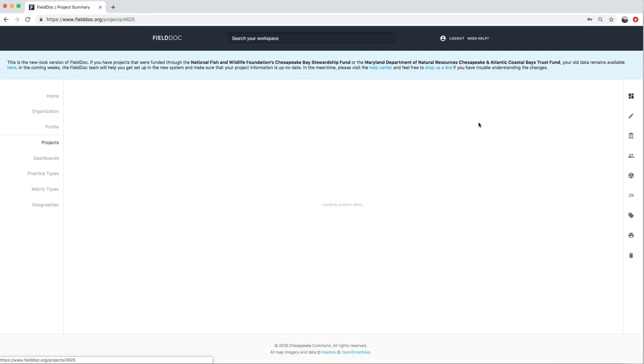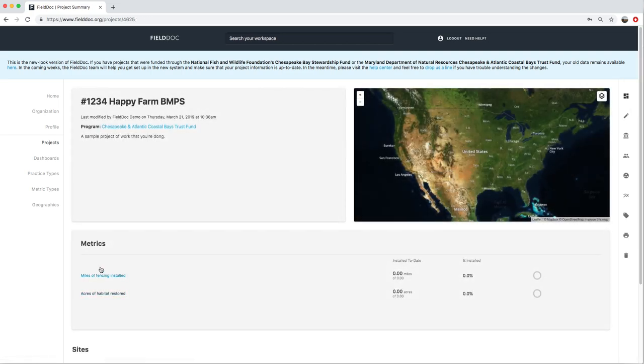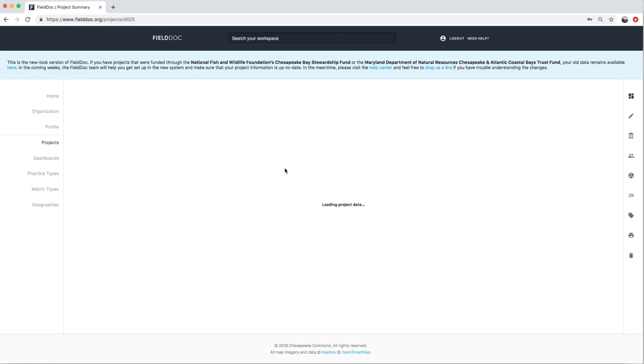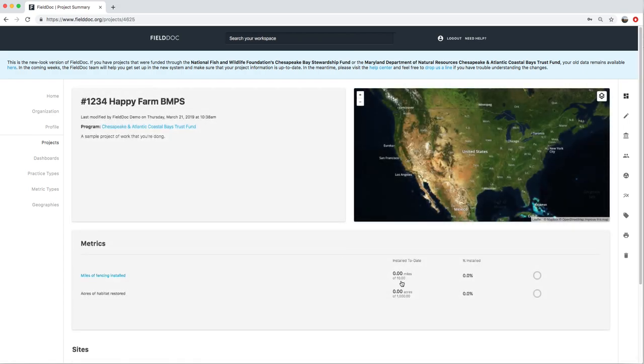And if we go back to our mosaic or the landing page, you'll start to see where those metrics appear. Now, interestingly, note down here at the bottom that we haven't assigned any quantitative amount to these metrics yet. So let's go back into our metrics page and assign that we're going to create 10 miles of fencing throughout the entire project, and we're going to restore 1,000 acres of habitat. And we'll click save again. Confirms that we've changed our targets. And when we go back, look what you'll see here. You have those goals identified. Yet, of course, we're still at 0% installation.